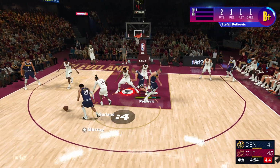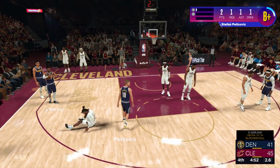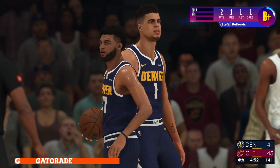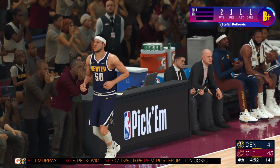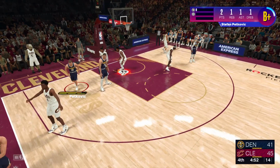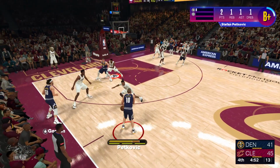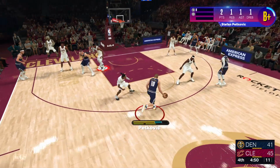Murray, the pass to Jokic. Clock at 4. And Darius Garland picks up the foul. His second. That's foul number 2 for him. You know what? Tried to step in and cut him off, but just didn't get there quick enough. Aaron Gordon is checking in for Murray. We're just over a minute into this final quarter of play.